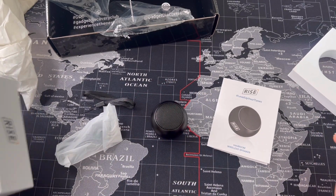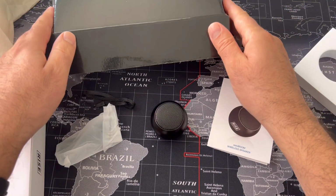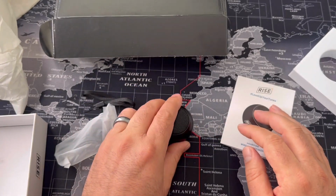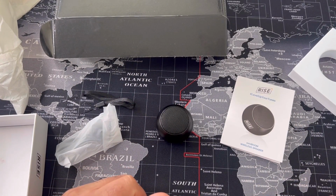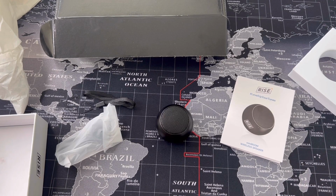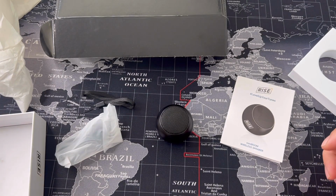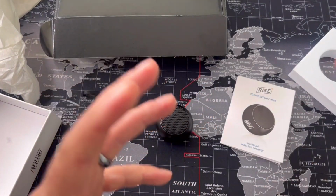Nice. So let's recap. Is it worth paying £63 or whatever amount for this, and then in exchange you might get something like this? My opinion is no, but that's just my opinion. So you might think differently, and that's absolutely okay. Let me know if you have any experience with this Gadget Discovery Club, and what you got. And also, did you get some of these pieces of paper telling you what's inside? Because that's again a bit defeating the purpose of having a secret box.